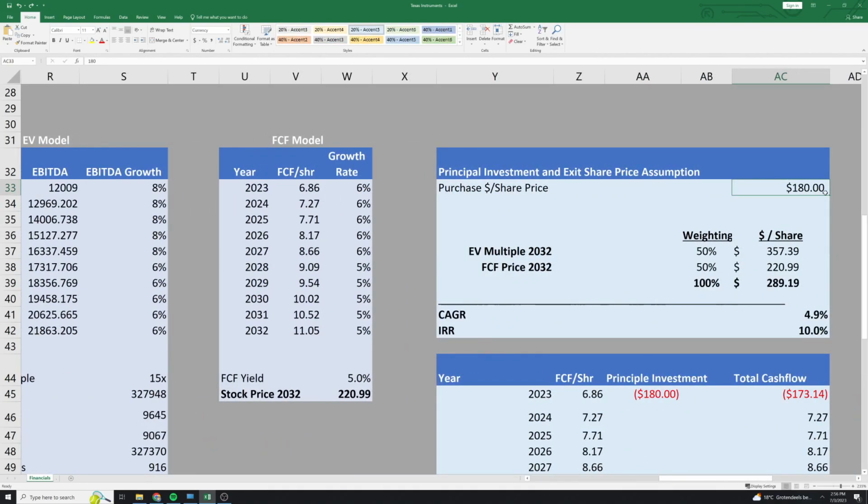Right now on the open market, I can buy as many shares as I want of Texas Instruments for $180. Taking both my projections of the enterprise value as well as the free cash flow model, I get an average share price 10 years from now of $289.19. This gives me a compounding annual growth rate, so an increase in stock price as seen on the stock market alone, of about 4.9%.